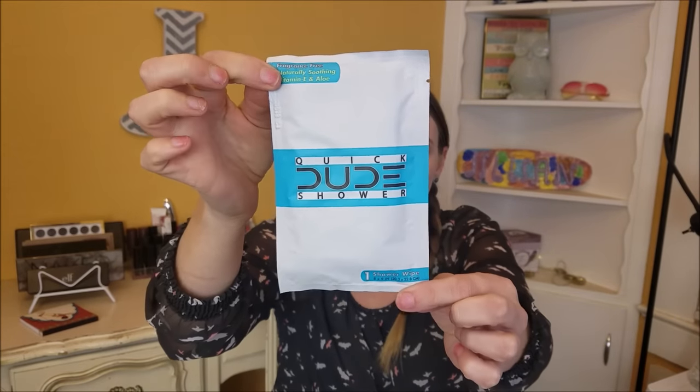And then I got these quick dude shower wipes. So I'll give these to my boyfriend. I guess they're trying to make it a little more masculine to use a wipey.